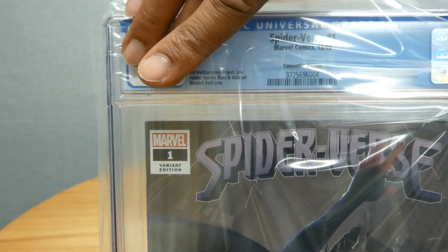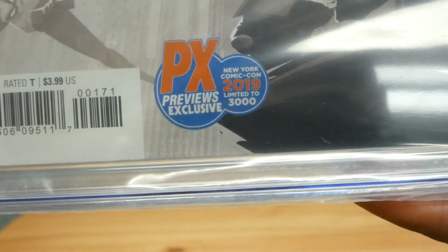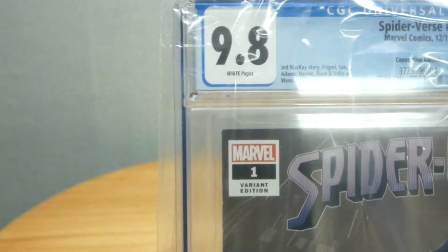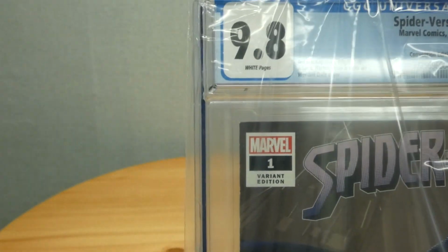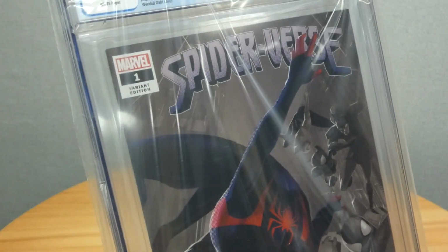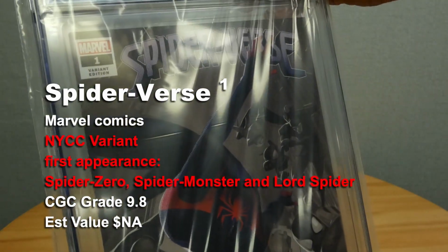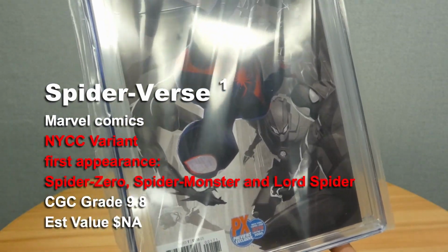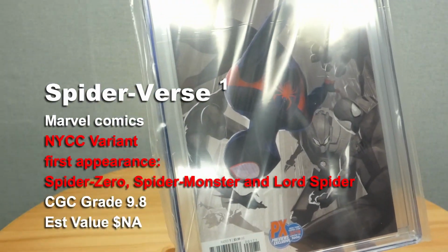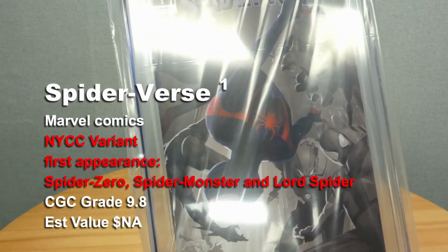And I wonder what score I got here. So you can see at the bottom there. All right, 9.8, cool. Everything's working out. So let's see who this is. First appearance of, oh, doesn't say. I know there are several first appearances in this book. It's been a while since I've read this. It's been months and months since I've read this.